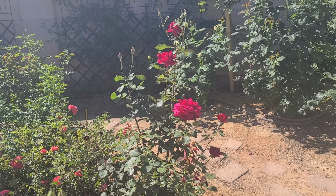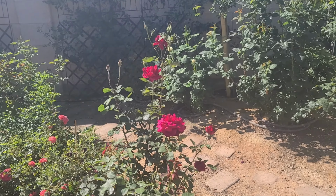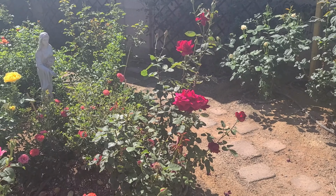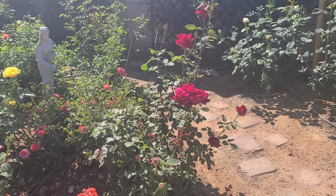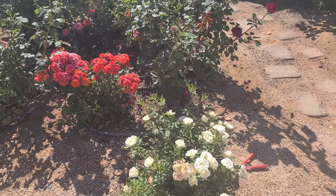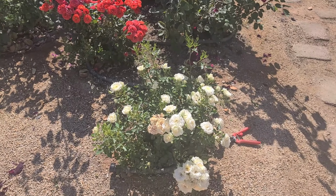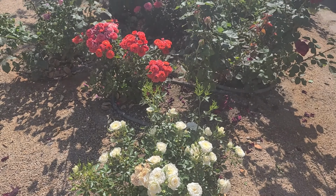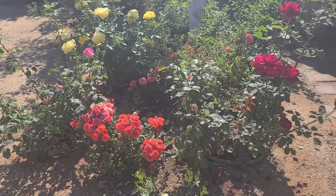There's the Oklahoma behind it. The Oklahoma actually started blooming a while ago. I've actually deadheaded a couple of blooms, but looking good. And then here's the white Sunblaze. I think it's called Bridal Mini Rose.